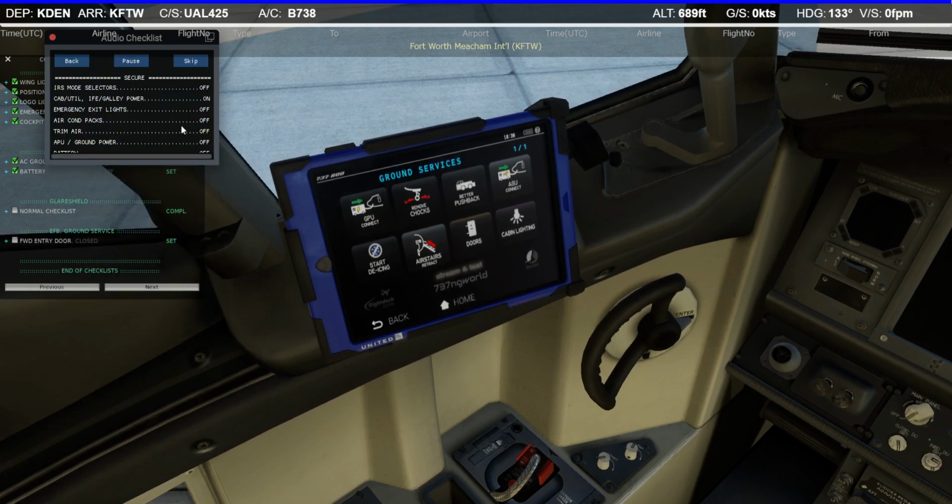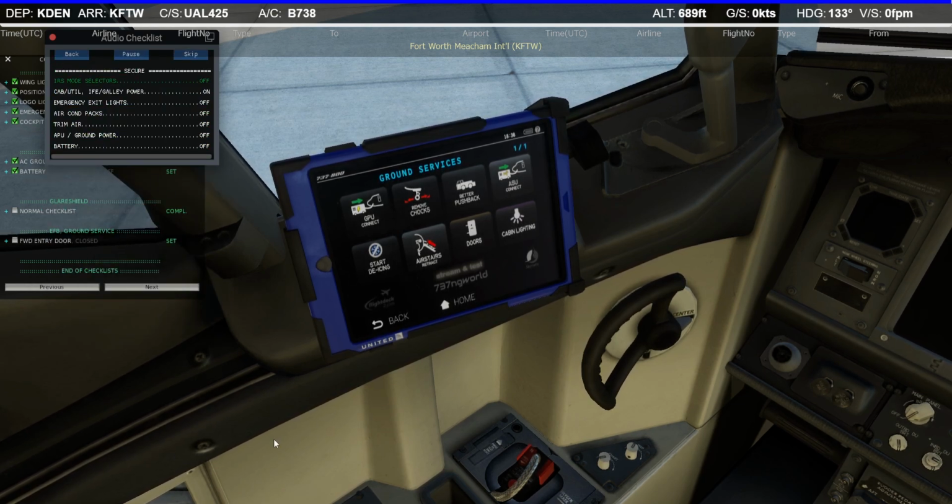Secure checklist. IRS mode selectors, off. Cabin util IFE galley power, on. Emergency exit lights, off. Air conditioning packs, off. Trim air, off. APU ground power, off. Battery, off. Secure checklist complete.